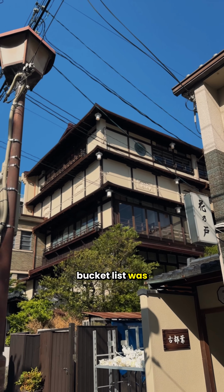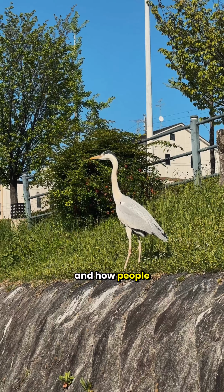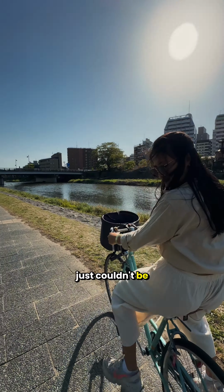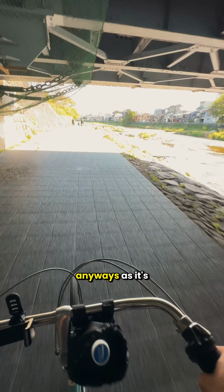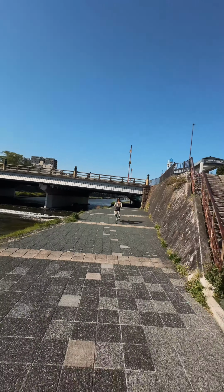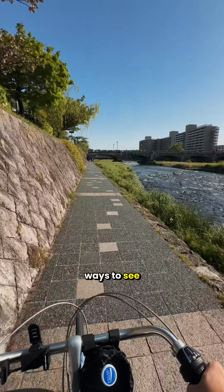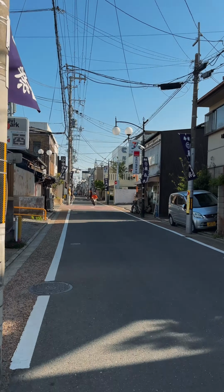Next on our bucket list was this famous shrine, Fushimi Inari. We heard about the long queues and how people go really early, but we really just couldn't be bothered to wake up. We're sending it anyways, as it's 2 p.m. on a Thursday, hoping all the tour groups cleared out by then. Also, if you can ride a bike, I highly recommend renting one, as it's one of the best ways to see the city in all of its natural essence.